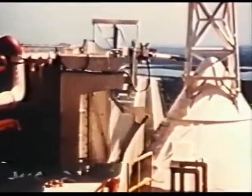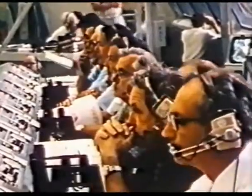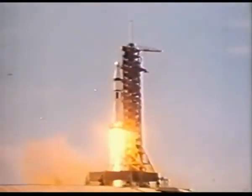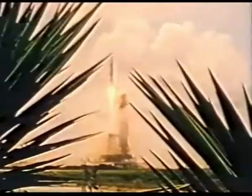Ready light on. 10, 9, 8, 7, 6, 5, 4, 3, 2, engine sequence start. They're on. Clear the tower.